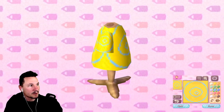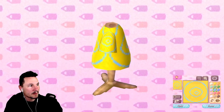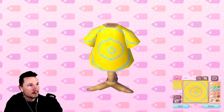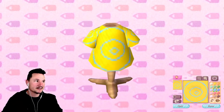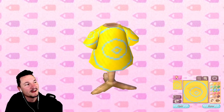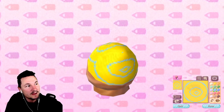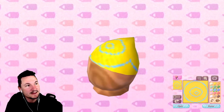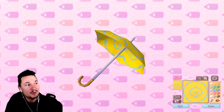I need to center it though. Can I move that circle? No. Oh. It's not centered, but hey, this is neat. That's what it would look like on a hat. So you can sell. Can't you sell things? If you make a pattern, oh, that's kind of pretty.